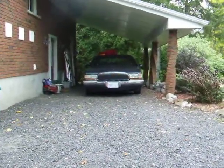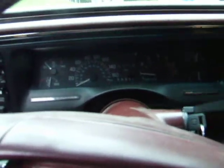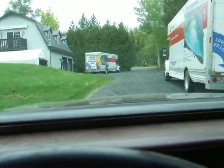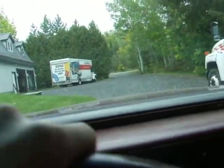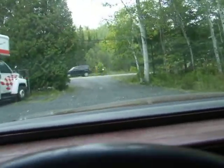Air conditioning works. Reason for selling? Got myself a '94 Buick Roadmaster in pretty nice shape. That's another level up. But I do like these seats better. These seats are very comfortable. Shifts smooth as it should. No problem there.